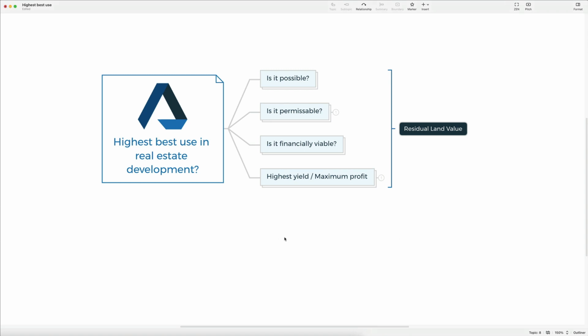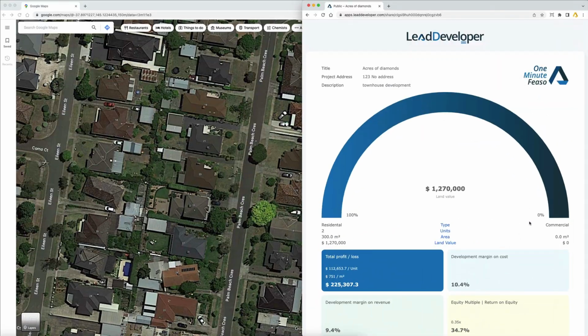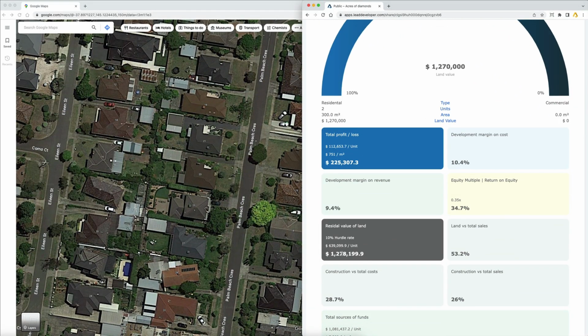And why do we do these things? We look at these 4 things because they contribute to getting a residual land value, which in other words, in simple terms, is a land valuation based on what you can do with it. So think of it as, if there is a site, I'll give you a very, very simple example. Let's say this is a site, and currently I can only put 2 units on it. Based on the 2 units, I can afford to pay 1.278 million for this, and I can still make 10% profit.